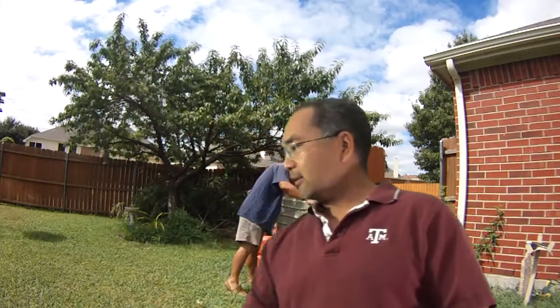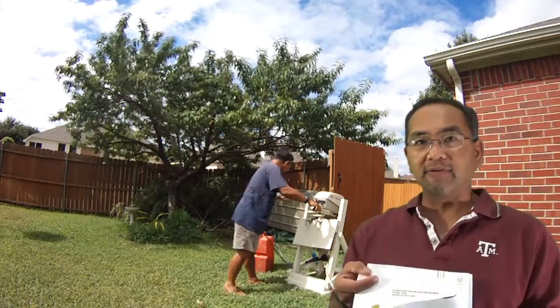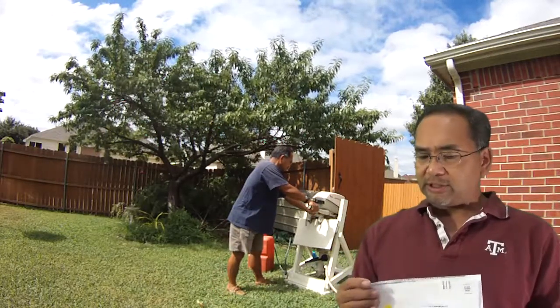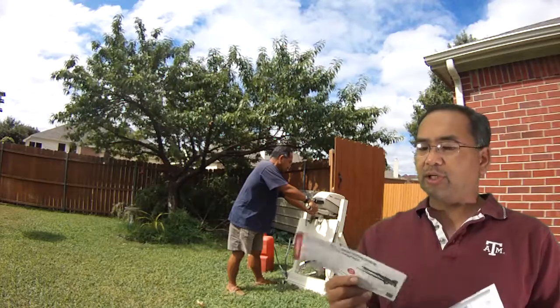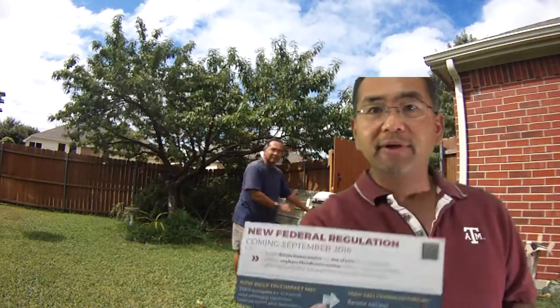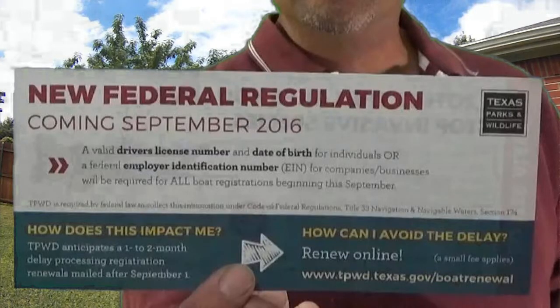So the other day we got a renewal in the mail from Texas Parks and Wildlife, and in there it gave information about new regulations where they're going to need you to include your driver's license as well as date of birth. They said it could take 1 to 2 months of delay in processing your registration, and that's why they sent these out early. And we went ahead and did it.